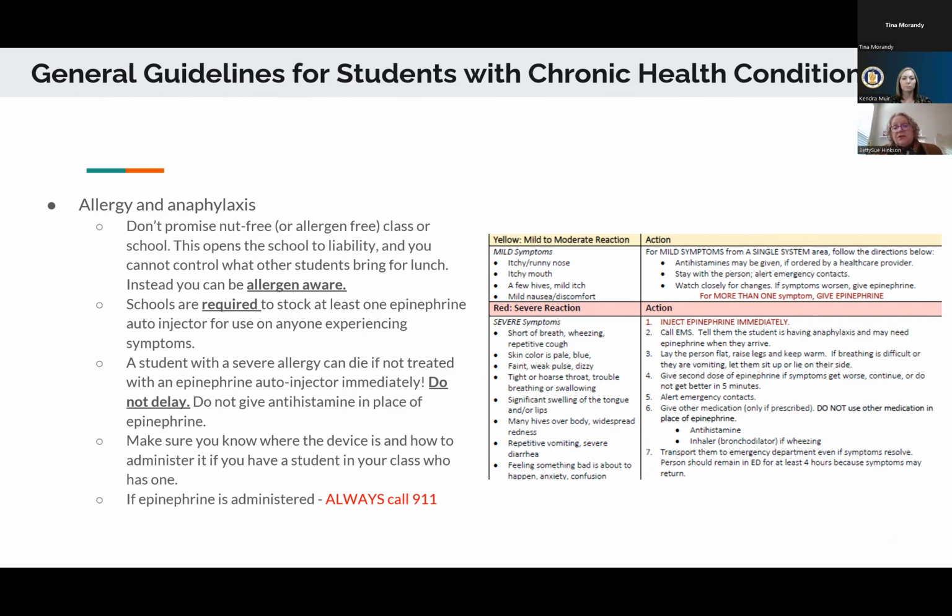So in order to best meet the needs of our students with allergies and all the other students in the class, it's important that we not promise a nut-free, that's the most common one, or an allergen-free class or school. We cannot restrict what other students bring into the school. If all they'll eat is a peanut butter sandwich, we cannot restrict that. So what we can do is be allergy aware.